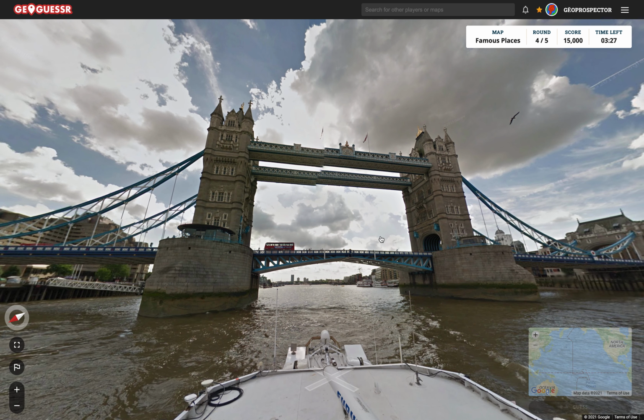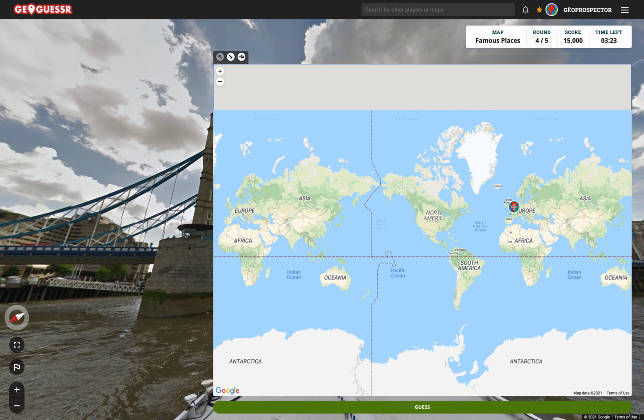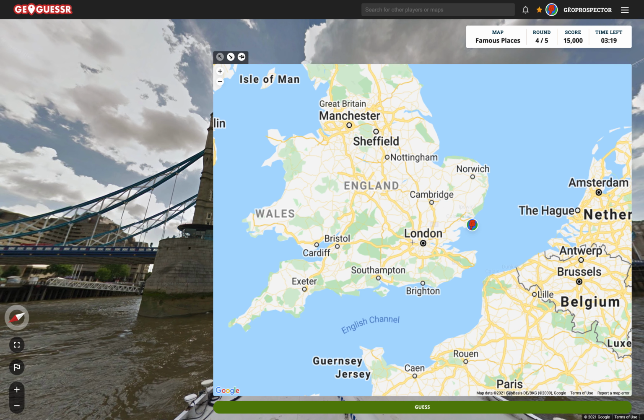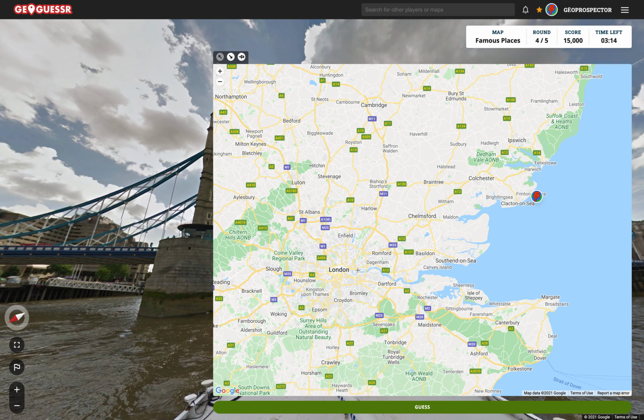And look at this. Well, we all know where this is, I think. So it's fair to say it's been a pretty straightforward famous places round so far. Maybe the last one will be more of a challenge, but they are by definition famous places.